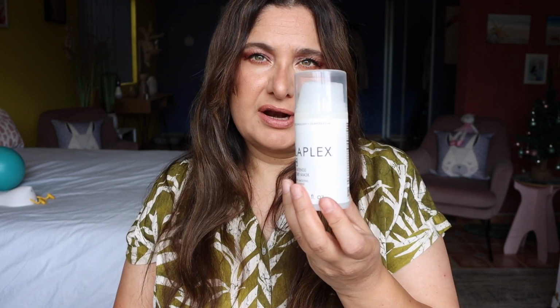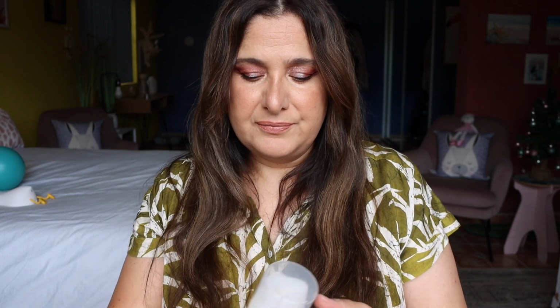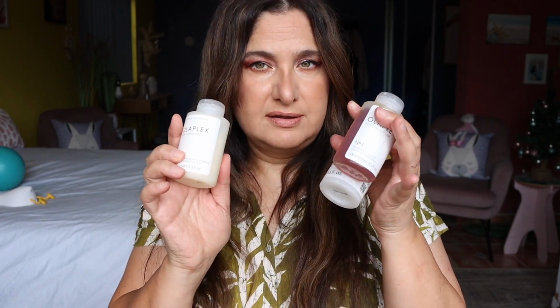So it's an excellent product. I will continue to keep repurchasing this. And yeah, so Olaplex range, amazing.